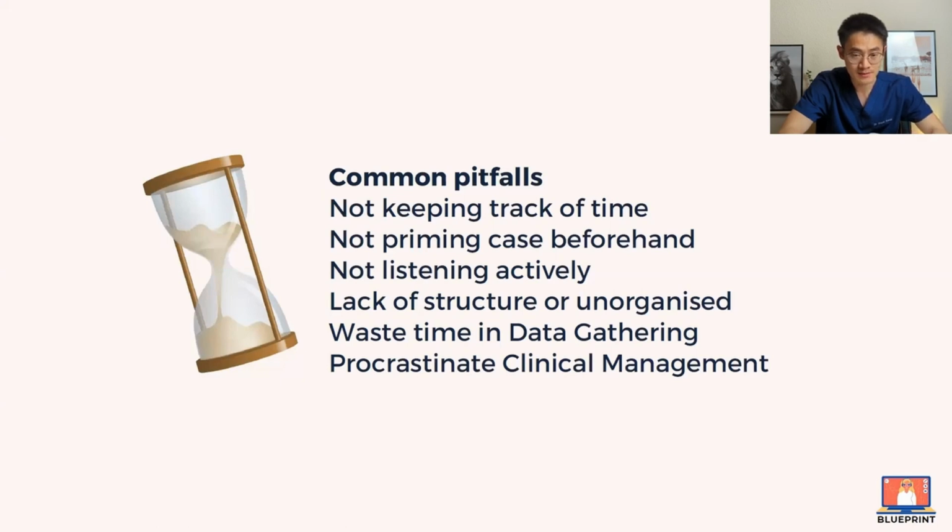Don't just think, oh, this patient has got headaches, so then you have a look at the note, that's it. But you need to think what kind of headache you might be encountering and how you're going to manage it. If you need to prescribe a medication, what medication are you going to prescribe? If you do that, then all this thinking that you've done is going to help you in the consultation.